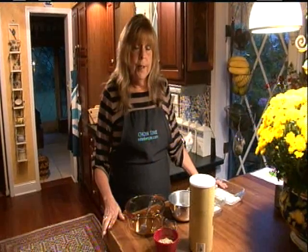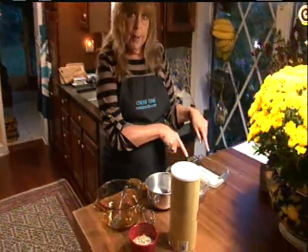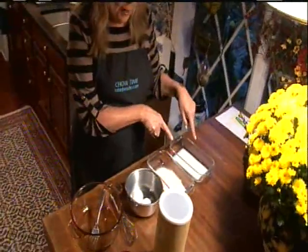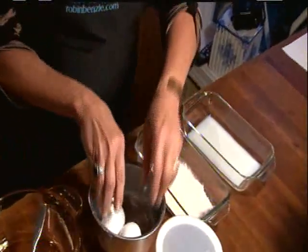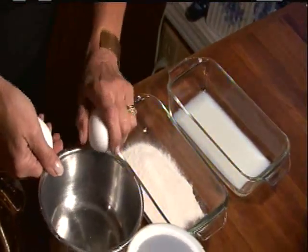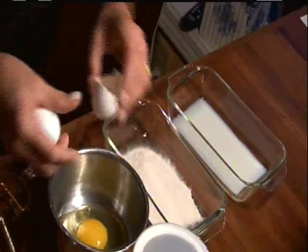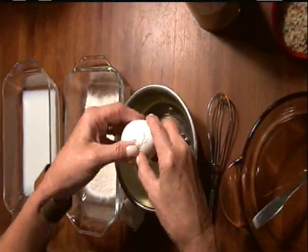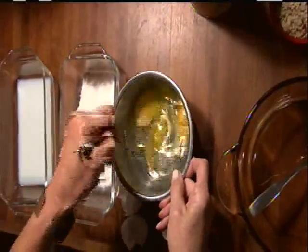So here's where we start. You need four dishes, and you have to do it in this order. In dish number one is some milk, about a quarter of a cup. In dish number two is some flour, about the same amount. In dish number three, I'm going to crack two eggs. Whisk those up.